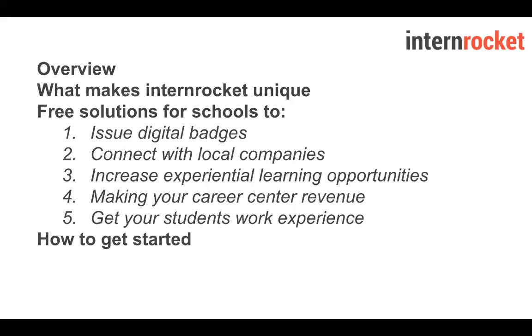The other thing is issuing digital badges. Schools can become badge issuers. We're happy to provide that service. It's not a free service to become a badge issuer, but you can issue digital badges for free. The idea is that you could help students earn all the awesome badges that Khan Academy offers for free, and that your local companies might want to offer too.